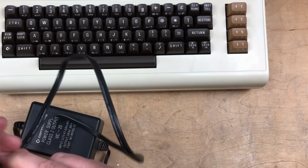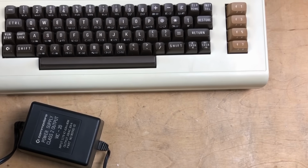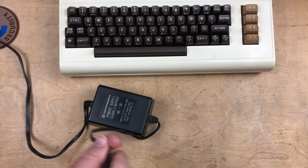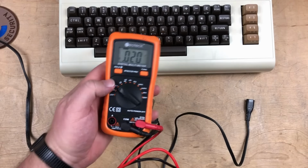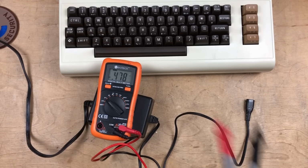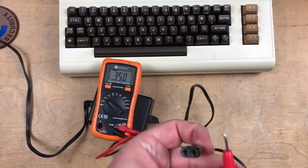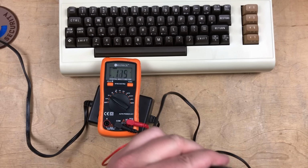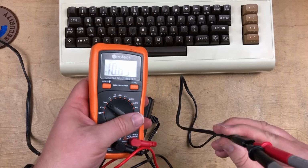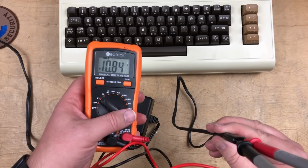Okay, and to test this power supply, just gotta plug it into the AC there. It's not making any noise. Okay, and with the multimeter, just going to put it in AC mode here. And just stick a probe in each one. It doesn't matter which one. There. Okay, so 10.8 volts AC.